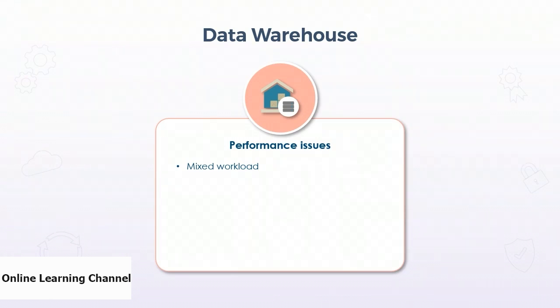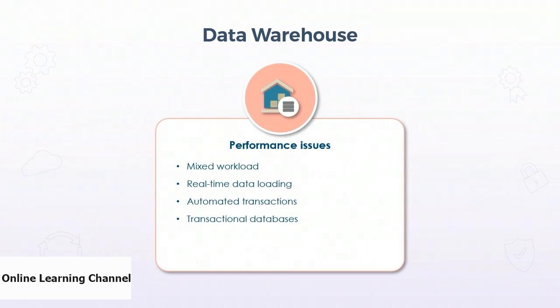If you can't split the workload into separate data warehouses or data marts, you might have to settle for good enough or less. You need to be aware of what types of workloads your data warehouse is supporting. As a direct result of the need for real-time data loading and automated transactions, your best data source might be one or more transactional databases and not your data warehouse.